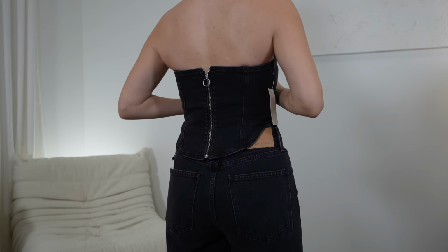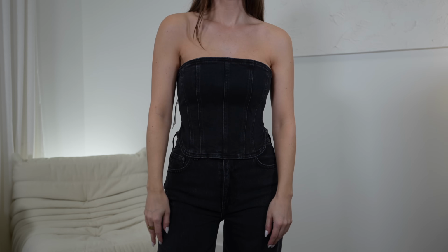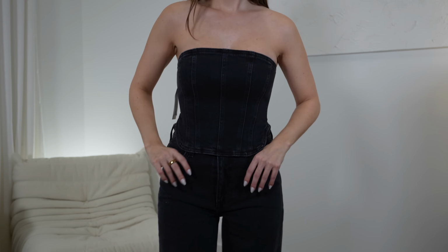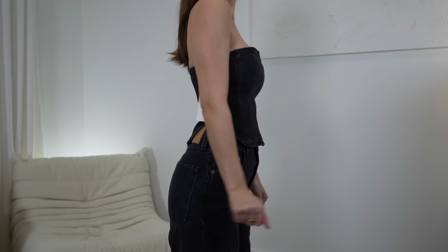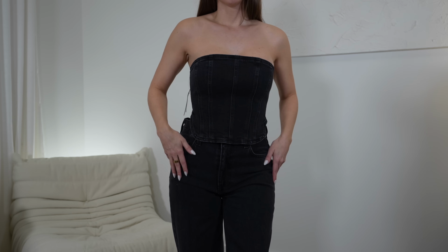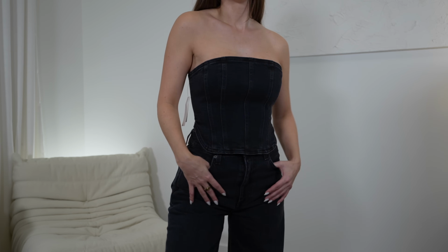I ended up getting this in my normal Aritzia size of a size extra extra small. It fits perfectly. It's exactly as tight as you want a bustier to fit. It hugs all of the right places without being overly tight anywhere. So I would definitely recommend just sticking with your normal true to size for Aritzia when getting this. The top of this also fits super well where I didn't feel like I needed to pull on it a ton to keep it in its spot. These can be pretty tricky for that reason.